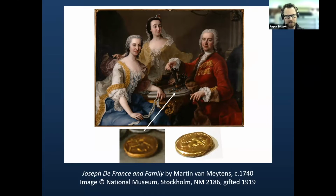The coins arrived with Hunter in 1782 as part of a large purchase of the estate of Joseph de France, seen here in this rather wonderful painting. And Paul, could you jump in here, because you were the one that discovered this painting in the National Museum in Stockholm and forwarded the picture on to me. And then you noticed a coin on the table.